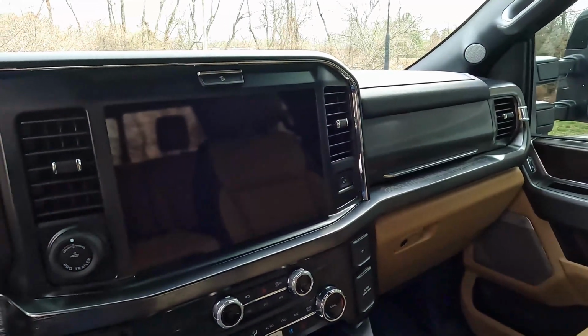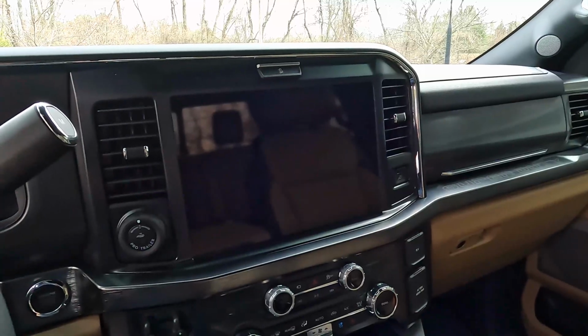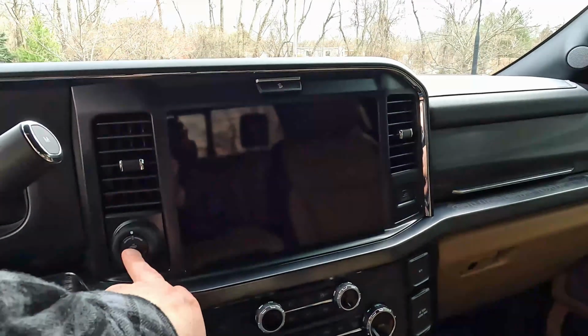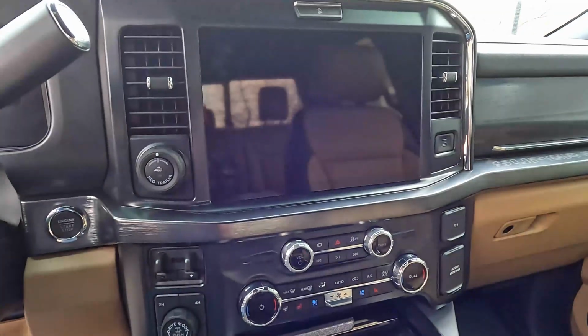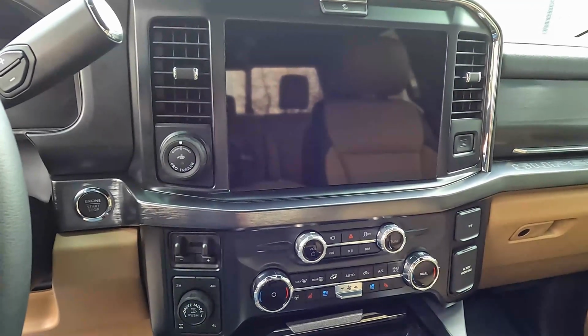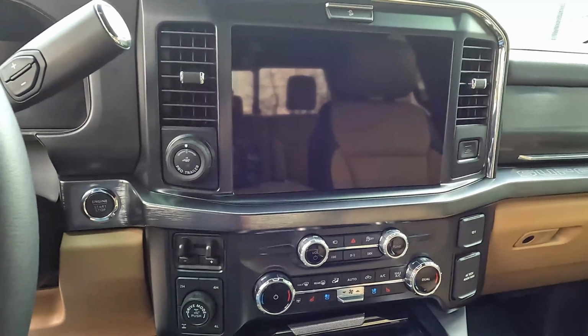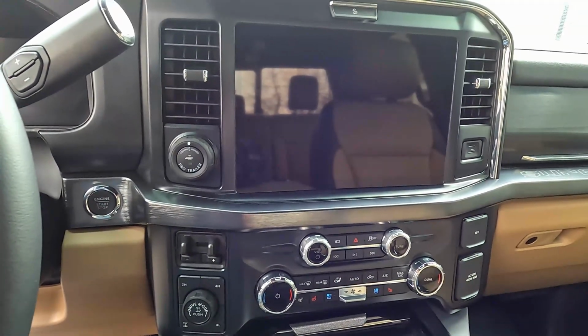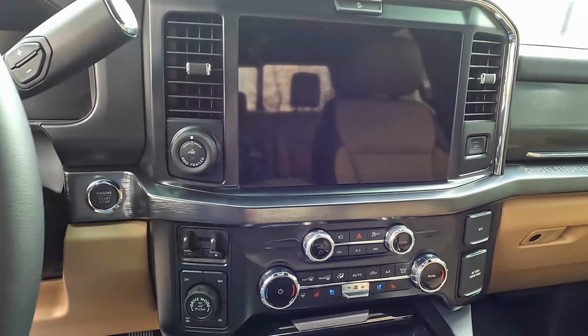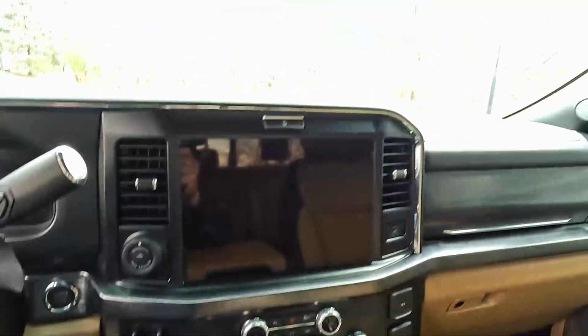Options on the inside, Lariat Ultimate. Like I said, a lot of electronics for the most part, that package. A few hardware pieces, but you get Pro Trailer Backup Assist as part of that. You get front parking sensors, adaptive cruise, lane keep assist, a lot of stuff like that. Electronics related stuff. Initially, I didn't get that package, but I opted for it, and I like most of the electronics so far that I've used. The adaptive cruise actually works really, really well.